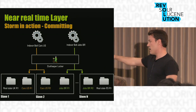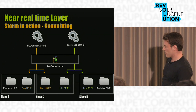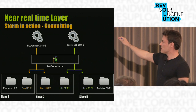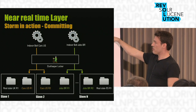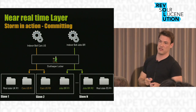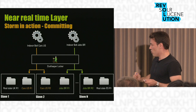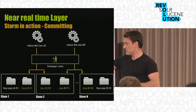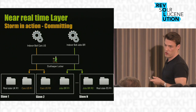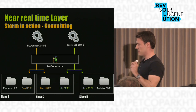And here we have all the Solr replicas cluster. We have the slave 1, 2, till n, all right? Imagine the case when the indexer vault from cars US and the one from jobs BR decide to commit exactly at the same point of time. Well, they are sharing this slave 2 replica, all right? So 2 commits might occur in the same core at exactly the same moment.